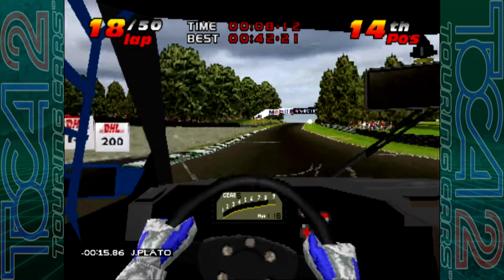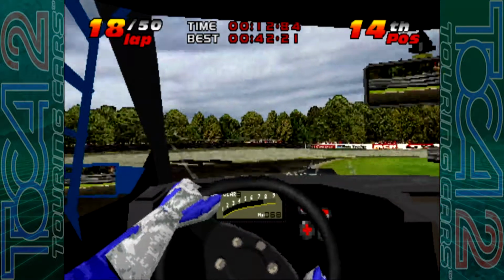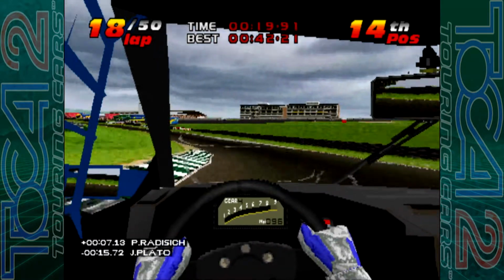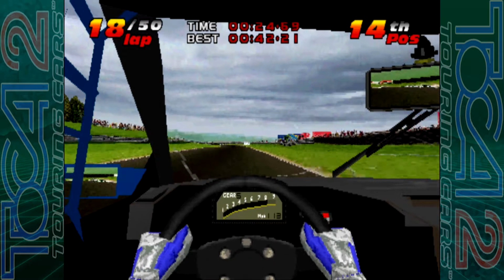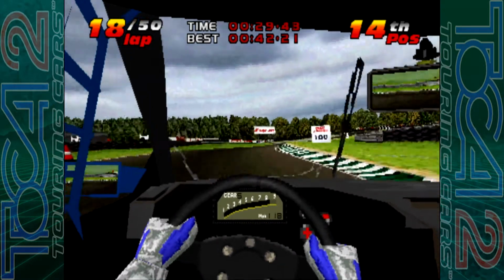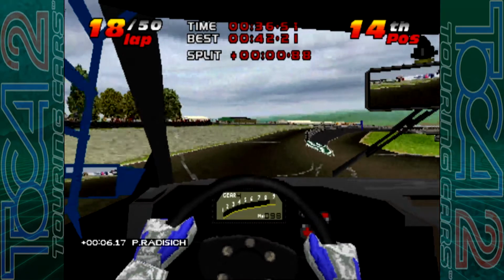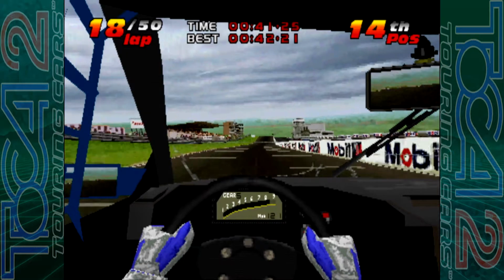I'm taking a weird line through Paddock, but it'll prevent me actually spinning, so there is method to my madness. This is going fairly quickly though. I mean, we're coming up very, very fast to halfway. We're on lap 18 already of 50. Which may sound like miles away, but it's only 7 more laps and then we're at half distance. And our lap times are only like 40 seconds, 42 seconds.